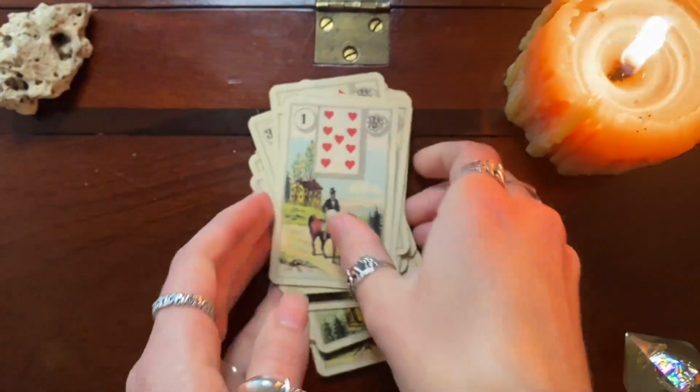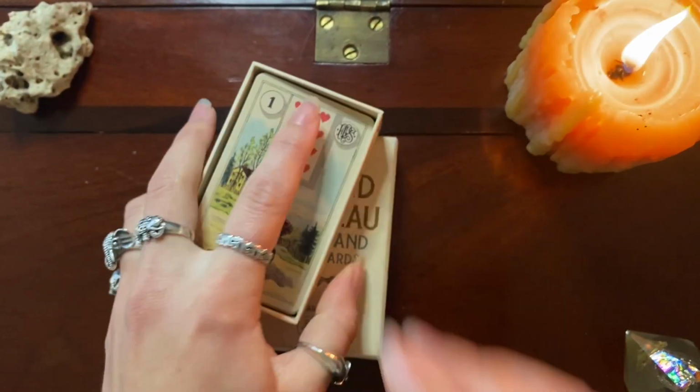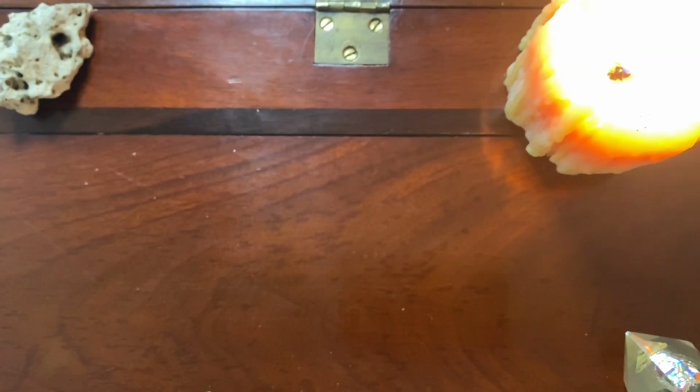But yes, so that is the Grand Tableau Lenormand. Beautiful deck. I just got it on Amazon. It's very reasonably priced. I do believe I bought the Blue Owl originally off of Amazon as well, but I don't think it was like a Prime item. I don't know where it came from.